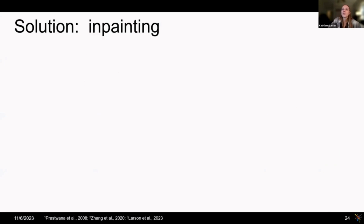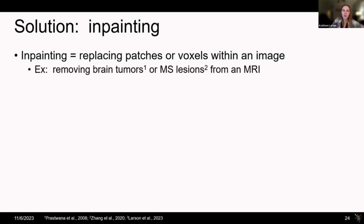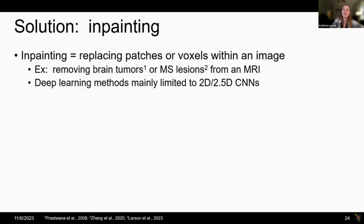So I worked on a project with a colleague from my grad school lab where we used inpainting to synthetically create CSF in those regions. For those of you who are unfamiliar with this, inpainting is an image processing tool that basically replaces patches or voxels within an image. The most common example of this is removal of brain tumors or MS lesions from an MRI and replacing those areas with healthy tissue. There are a lot of both traditional and deep learning methods to do this, but the deep learning methods are primarily related to 2D and 2.5D CNNs.